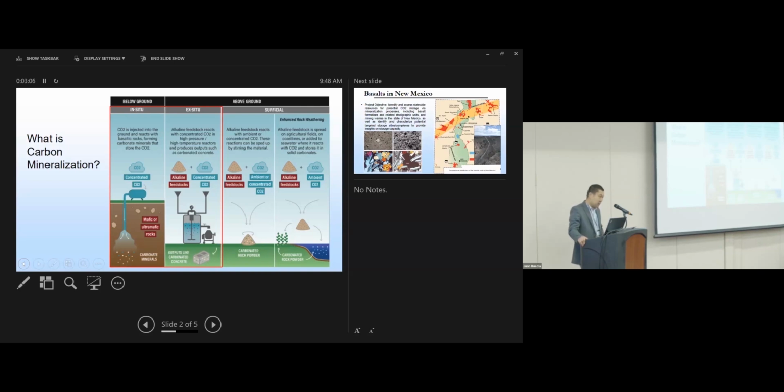So let's go back to the fundamental research. What is carbon mineralization, okay? Basically, we just inject CO2 to the basaltic rocks and let them react to generate carbonate minerals, okay? There are several categories for the mineralization process. The in situ mineralization means we utilize similar ideas to the traditional deep saline aquifer CO2 storage. We inject CO2 with water into the subsurface basaltic formations and let the CO2 react with the ultramafic rocks and generate carbonate minerals and permanently store the CO2 in the subsurface, okay?